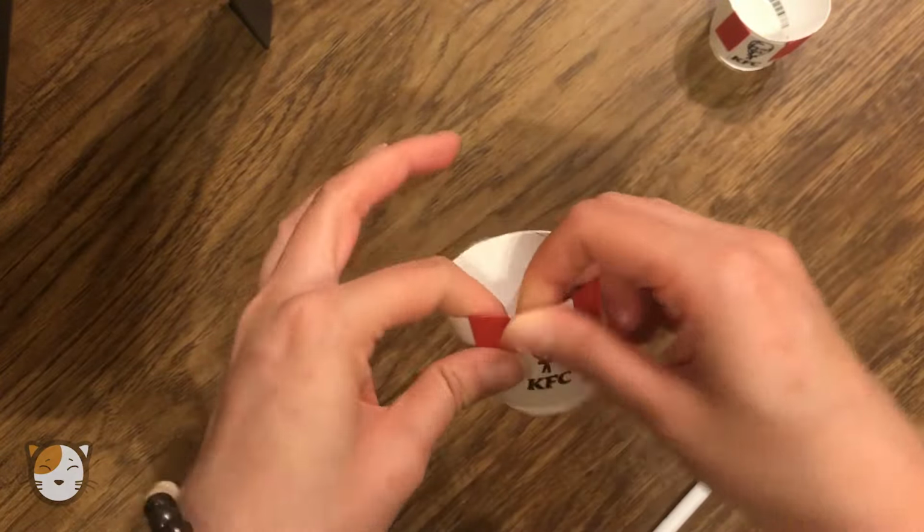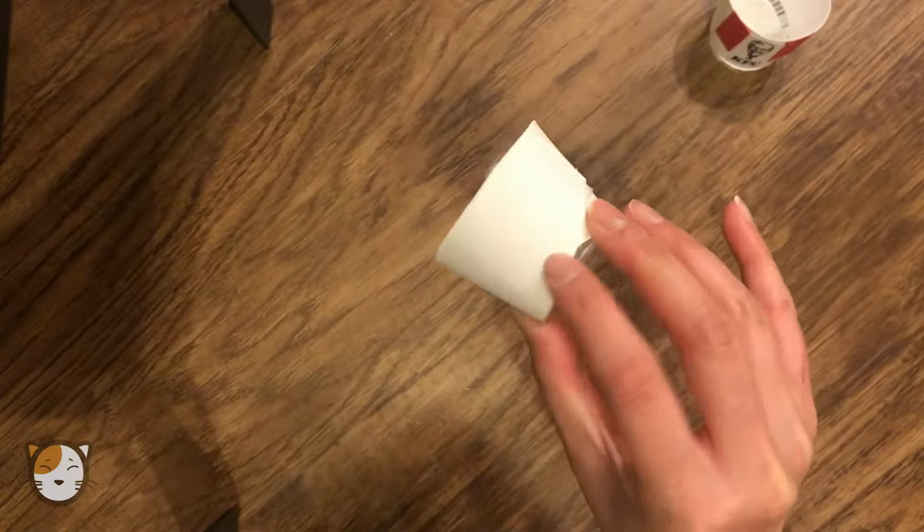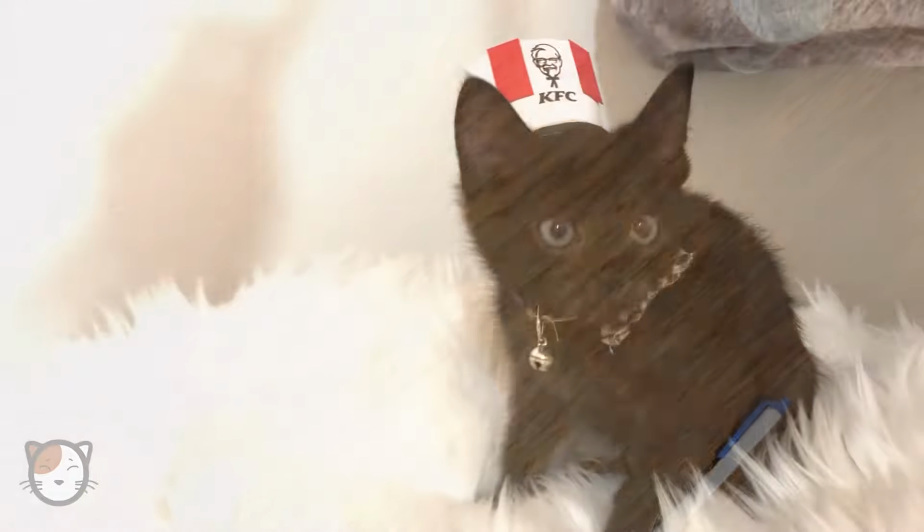And oh my gosh, you guys, this is literally my favorite hat. It looks so funny on them. And the fact that these kittens are named after KFC, I think this hat just works so well.